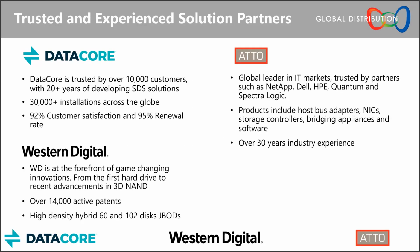So let's just have a quick snapshot for those people that aren't too aware of the various companies. DataCore have been in business for 20+ years developing software-defined solutions. One of the staggering facts about the company is they have over 90% customer satisfaction results in surveys, and 95% of their customers renew with them. They have 30,000 installs around the globe.